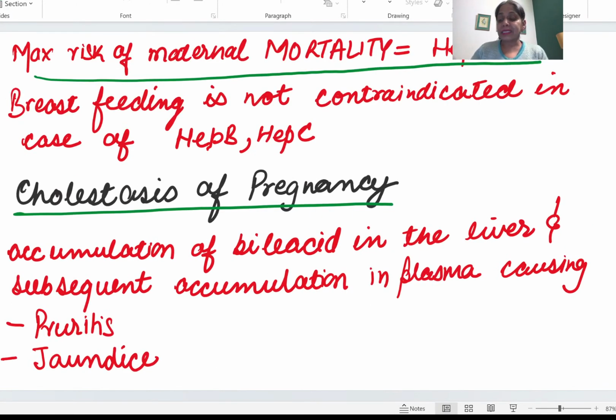Maximum risk of maternal mortality occurs if the mother has hepatitis E along with hepatitis B.